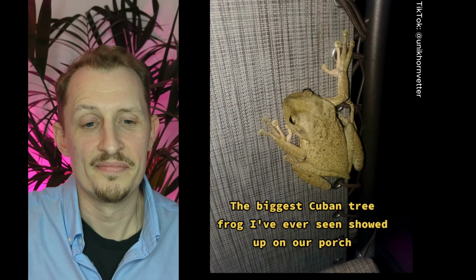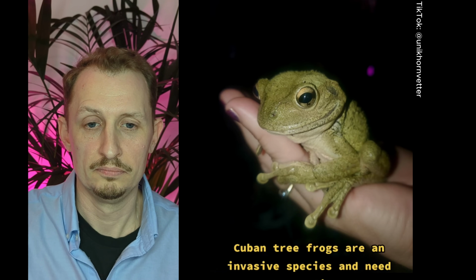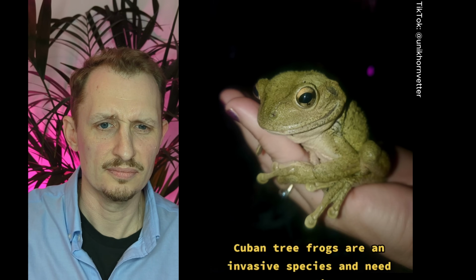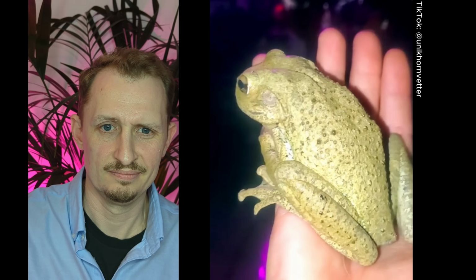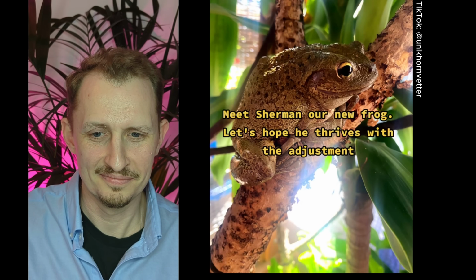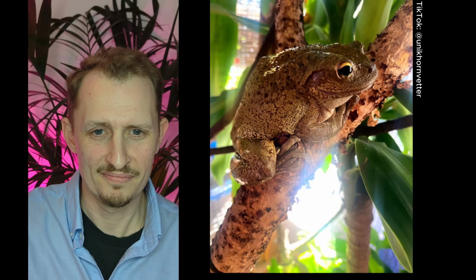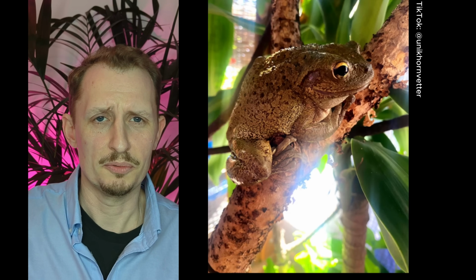The biggest Cuban tree frog I've ever seen showed up on our porch. Cuban tree frogs are an invasive species and need to be eradicated. He's so stinking cute. He's so big. The size of my hand. Would you like to live with us? We'll name you Fred. We really shouldn't let you go. But he is too damn cute, so meet Sherman, our new frog. Let's hope he thrives with the adjustment. That is definitely the biggest Cuban tree frog I have ever seen as well. That thing was a beast.